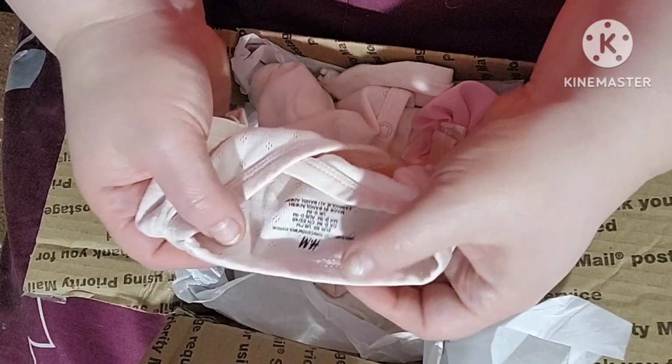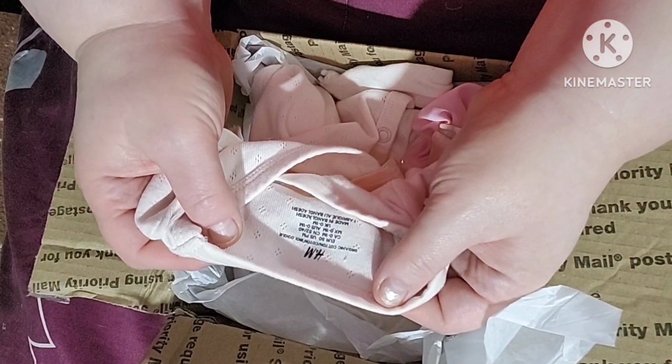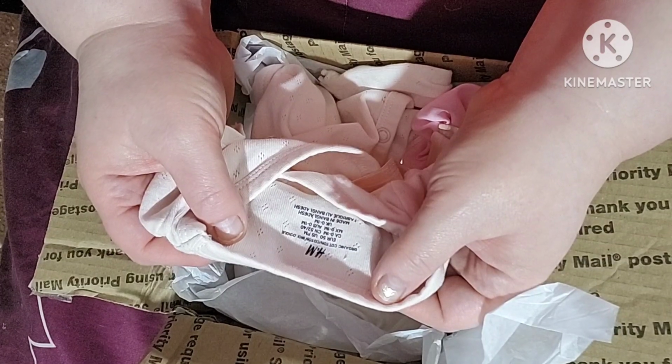So the next thing is an H&M. And it is, let's see what its size.